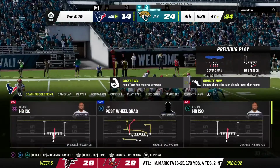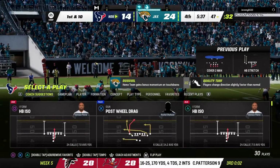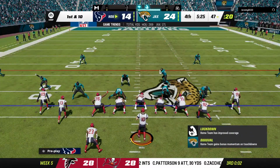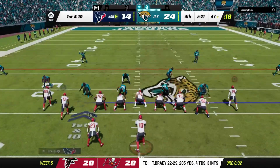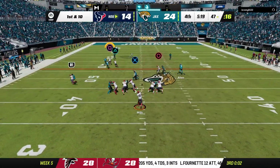73 yards rushing for him now as he's run it 11 times. We'll definitely see some open running lanes, and he's taking advantage of it right now, but that shouldn't be a surprise. Defense has the lead. They're playing for the pass first.